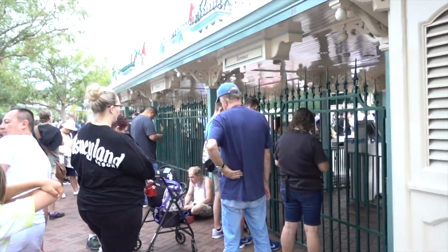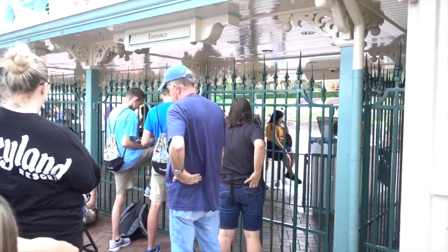So arrive early, that's key. You'll notice Brevin and Spencer are right there at front holding our spot.